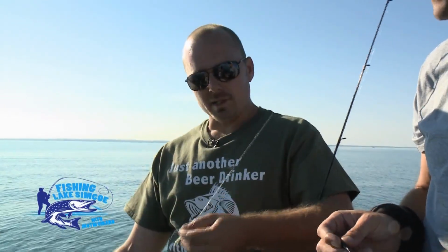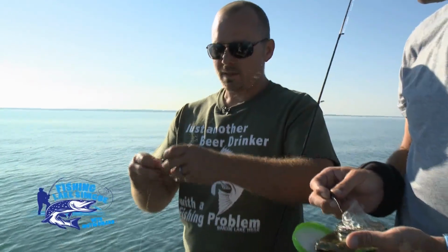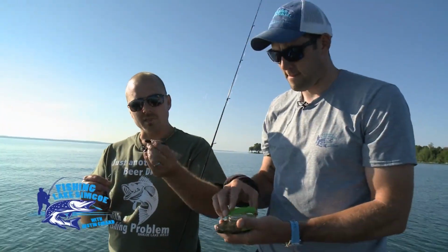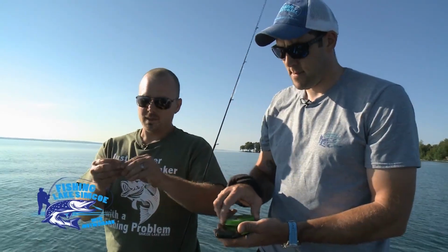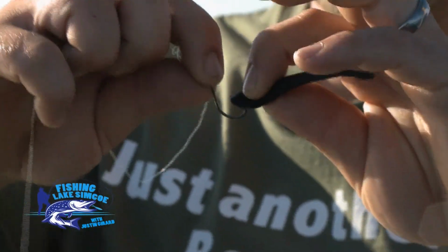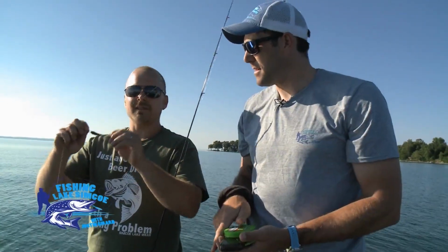Depending on what the fish like that day. Today I'm using Gulp leeches. Whenever you're drop shotting, all you want to do is hook it just on the lip. Perfect, just like that. And it gives it action, and they just come in.